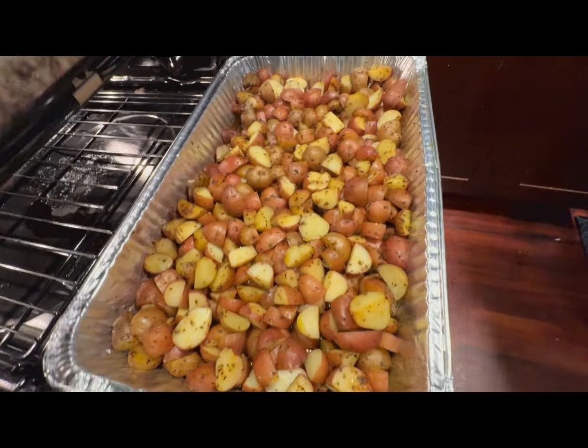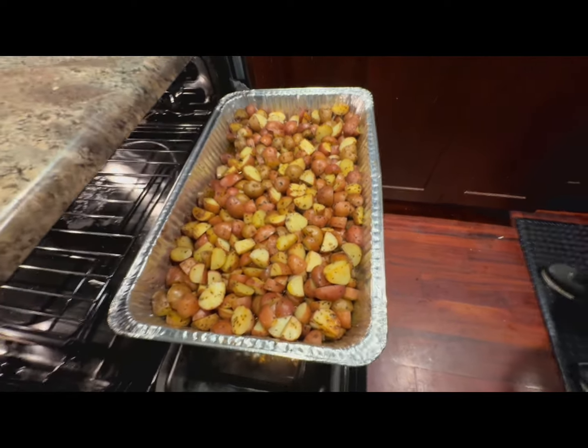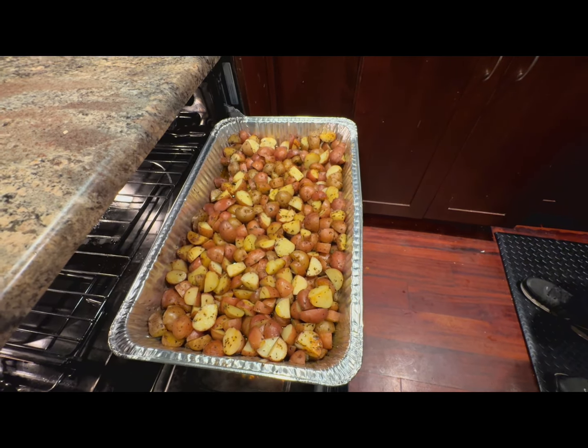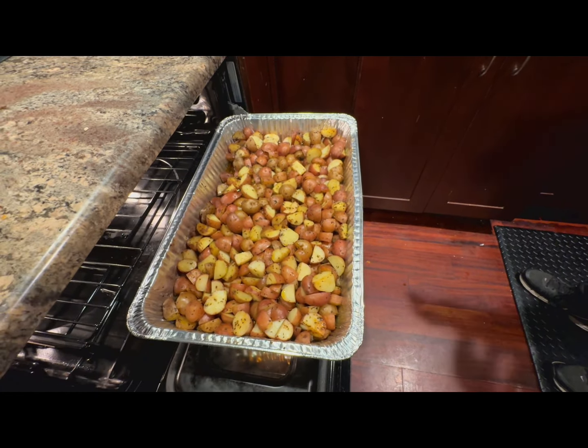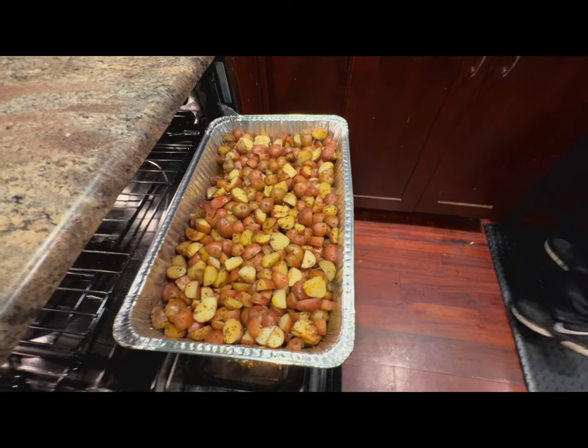Just know it's potatoes. Red potatoes with herbs and spices. All right? So that's going to go with our ribs. Yeah, man. Good to go. All right. So we're going to take the ribs off of the fire and bring it inside. And we should be done.